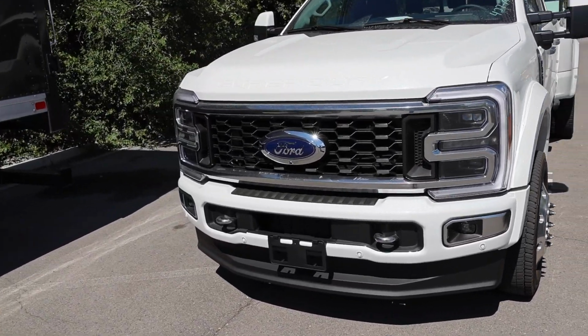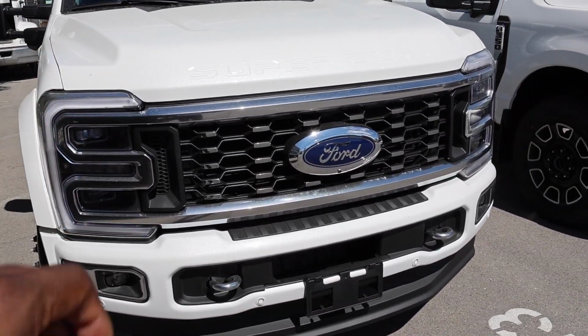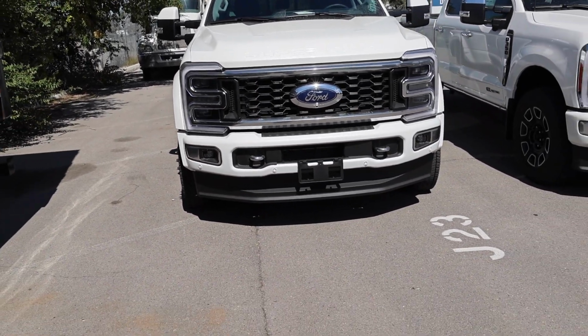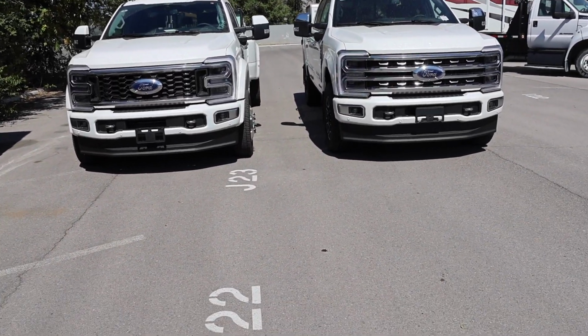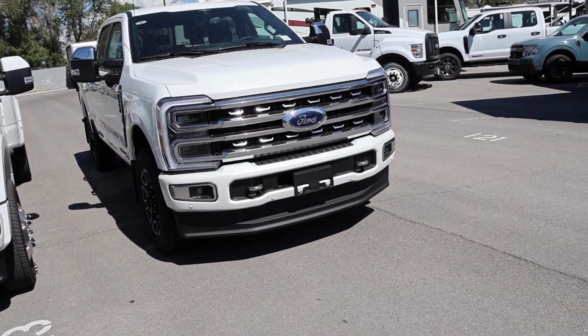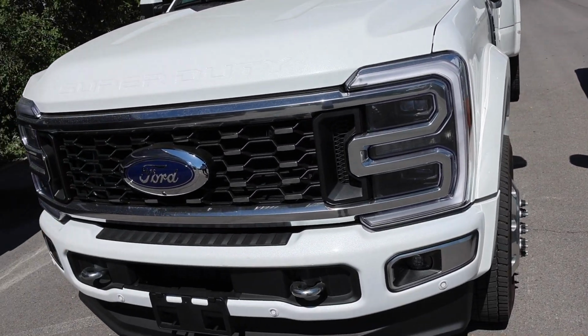Now, this Limited has the King Ranch grille, and I do like the overall styling of this truck too, but for more money, does it make more sense to get it over the Platinum? That's a question I want you guys to really think about in this video, because I'm still leaning towards that Platinum, and I'll explain that here in a second. But I do like what they've done. It has a classy look.